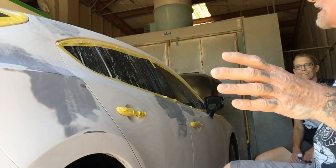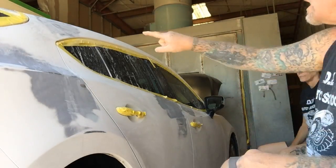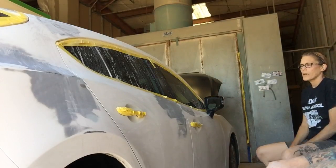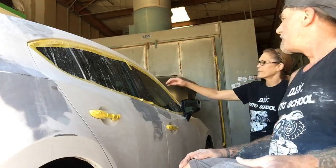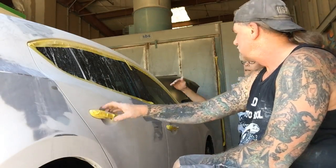So what we're looking at here, you're looking at a car that's going to have a complete paint job. And you're also looking at tape around the edges. What's that tape for, Minnie? It is to protect the molding and to protect the paint on the handles. Uh-huh. And, you know, the glass and the molding around the glass. Right. Like that, from getting it sanded.